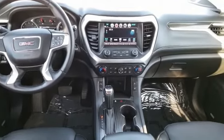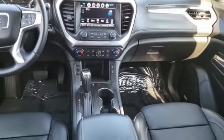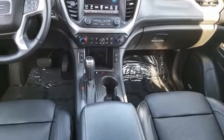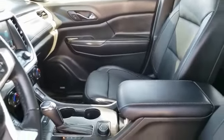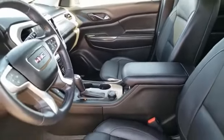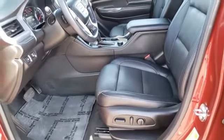This vehicle has less than 25,000 miles. Here are some of this vehicle's great options: power heated outside mirrors, automatic transmission, remote power door locks, rear wiper, Bluetooth, universal remote transmitter, cruise control, trip computer, power windows, tachometer.